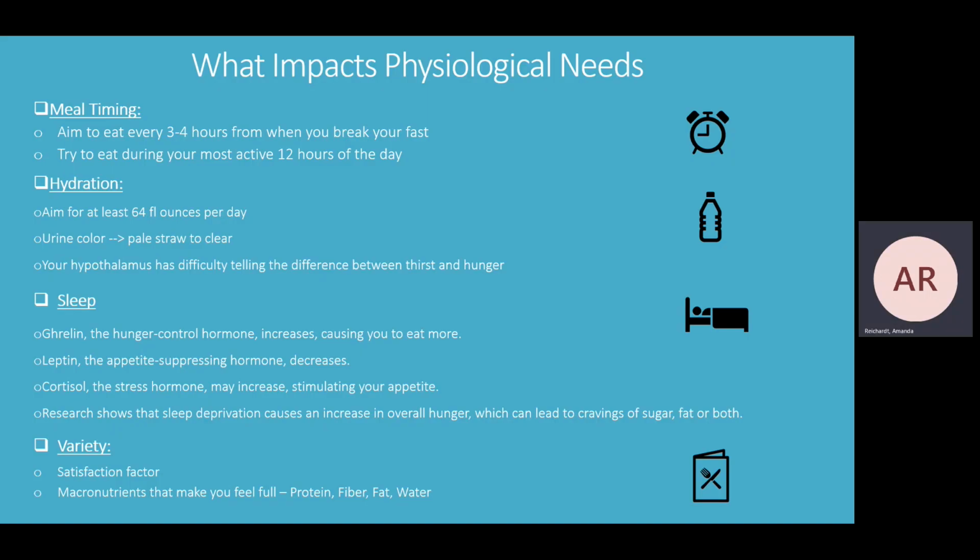So next, what happens and what impacts our physiological needs, right? So we were talking about that hunger fullness chart with the numbers going from 1 to 10. So it's our meal timing, right? The longer we go without eating, the more likely we are to pick up our pace of eating, and therefore pick up our portion sizes, unfortunately. So you do want to try to eat every 3 to 4 hours. Some individuals bring up the question of intermittent fasting, and that's also something to discuss on an individual level.